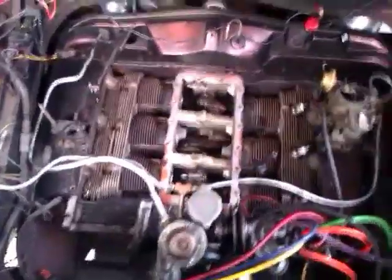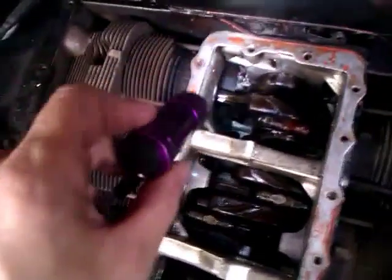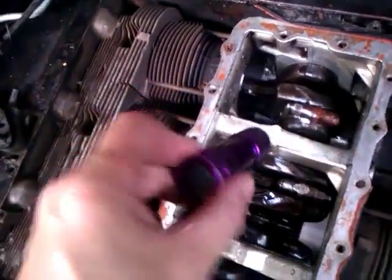Okay, as you can see, I've got the top half of the motor stripped down so I could see inside, and there are some little metal bits sticking out of cylinder number 6, and there was some in the manifold as well. And everything else looks okay. Definitely a hole in the piston.